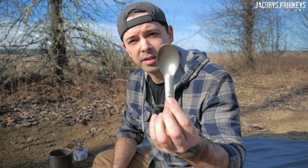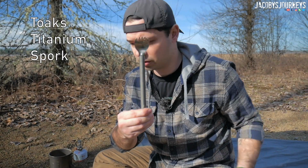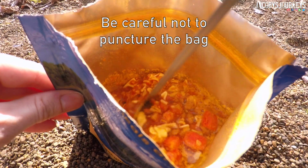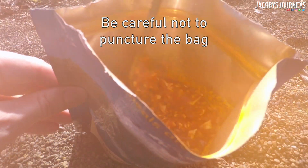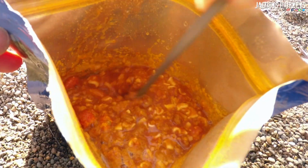In the past, I've had these little spoons. This is a little bit short. You're going to want something longer like this. These are perfect. And basically stir that up, get the powder mixed in nicely. See if I can get it on the camera without it fogging up.